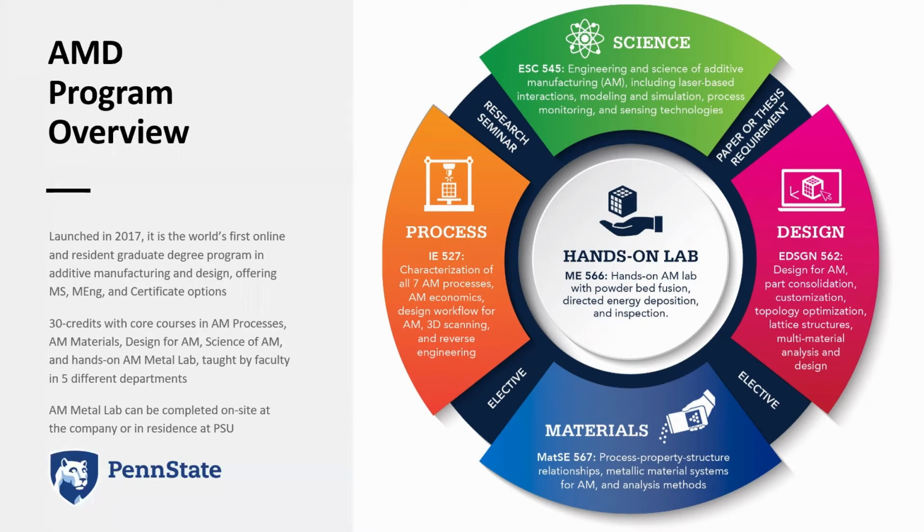Plus the lab. Those are core courses, 5 core courses, and each one is taught by a different department. So mechanical engineering, industrial engineering, we have a separate engineering science program, we have a separate engineering design program, and then of course material science and engineering. And so I think it is a truly multidisciplinary program.